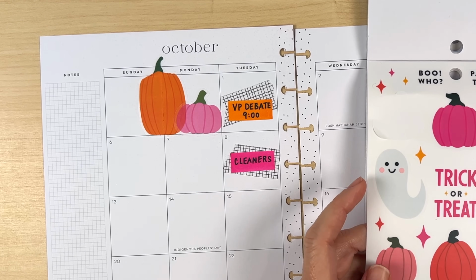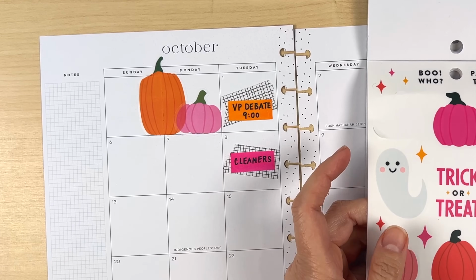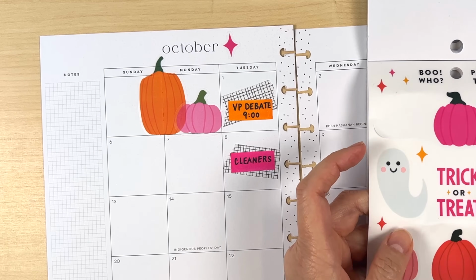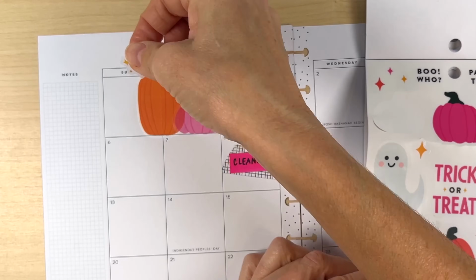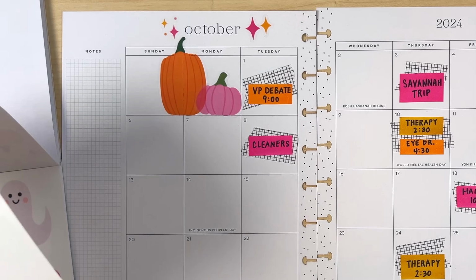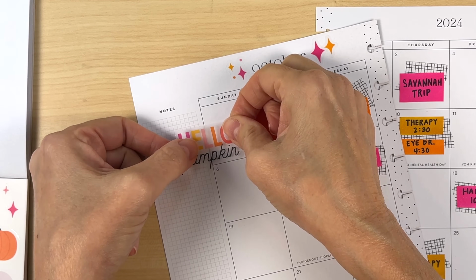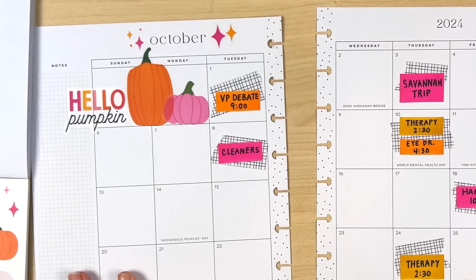Maybe we'll put something there, but let's wait. I think I'm going to put some sparkles at the top of the page, like around October. I think that would be kind of fun. So let's do that. Put a couple, or maybe like this one. We could put Hello Pumpkin up there. I know it's going to go into the sidebar, but that's all right. I feel like that's cute with the pumpkins.